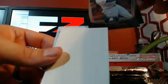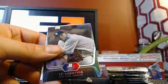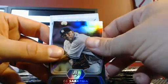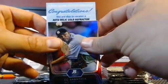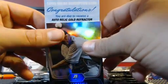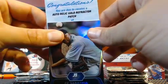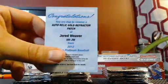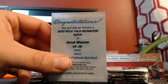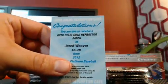Justin Upton. Oscar Taveras. He's hot. Oh, we got a redemption. We got a redemption. Right off the bat. Starlin Castro. CC Sabathia. And our redemption. Good luck, guys. Congratulations, you're due to receive a, oh, a gold. We got gold, guys. Uh-oh. What do we got? Let's get some nasty. Gold refractor patch of Jered Weaver. Nasty. Now that is nasty. Daniel, you just hit it, buddy.